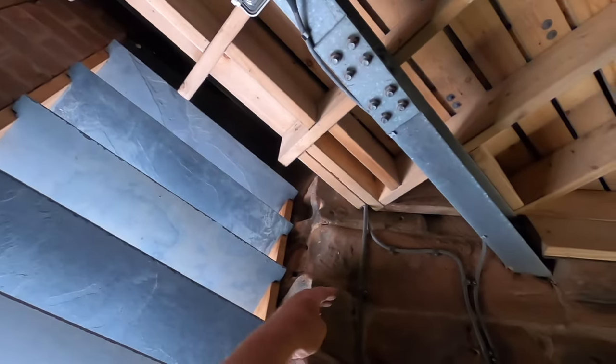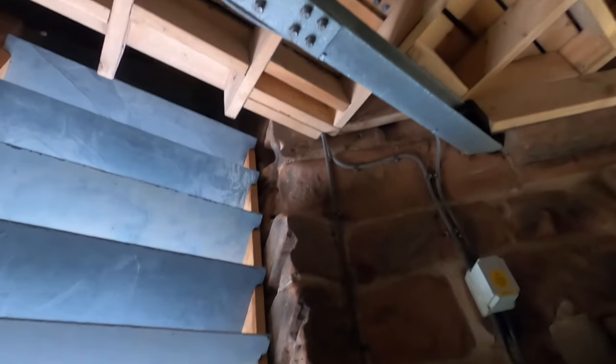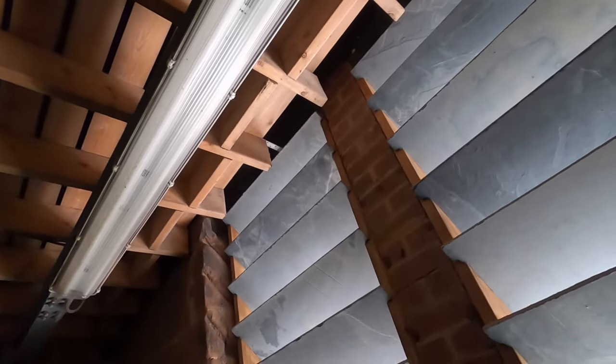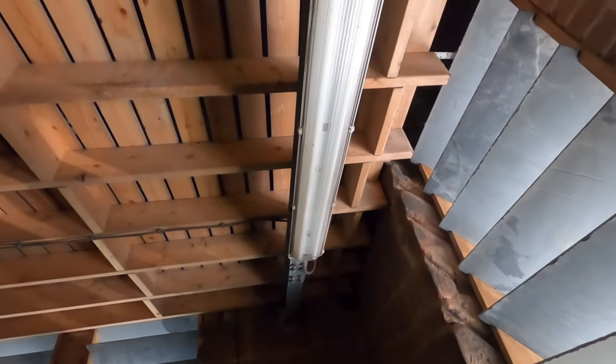These marks in the sandstone here, that's where the original roofs have been. Yeah, the old ones. And it's been rebuilt here. You can see them right up that edge, and you can see them there as well. Wow.